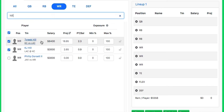The outside cornerbacks for Tennessee, Kristian Fulton and Janoris Jenkins, have gotten lit up. Fulton's targeted 28%. Janoris Jenkins targeted 26%. Parris Campbell and Michael Pittman Jr. are going to be benefactors of that on the Colts.